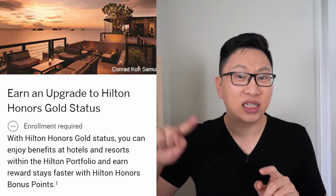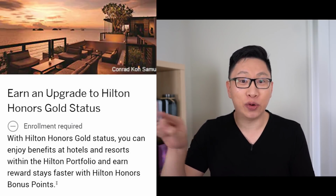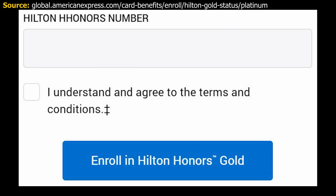Number 9, activate Hilton Gold status. So you pretty much click into it and then you copy paste your account number in order to get that. If you don't have a Hilton account number, then you can go to the Hilton site and make an account. Similar to the Priority Pass and any of these other benefits, the moment that you cancel your Platinum card, you're going to lose status, so there's not really much you can do there.